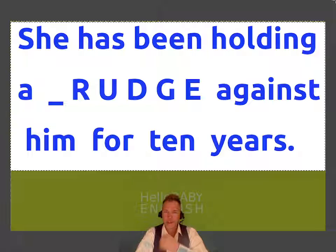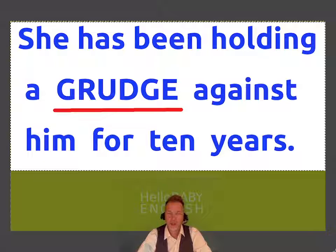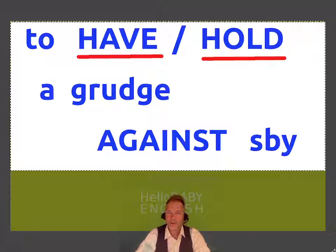She's been holding ... against him for 10 years. This means 10 years ago, he did something bad to her, and she hasn't forgiven him. A grudge. We have two ways to use this one. To have a grudge against somebody, to hold a grudge against somebody.